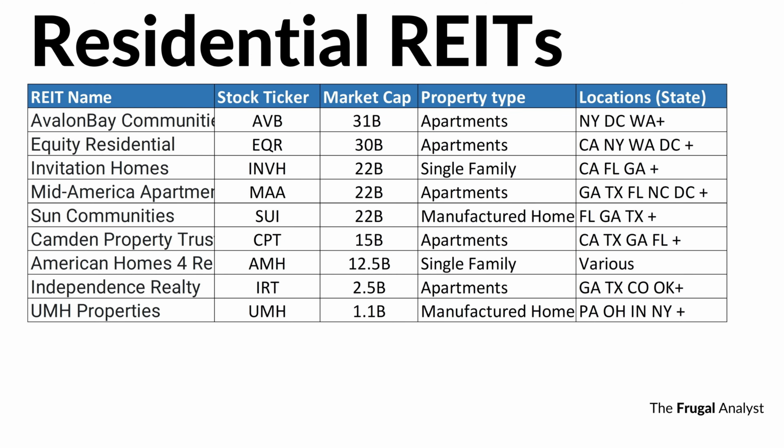I got the REIT name, the stock ticker, market cap, property type, and locations. You can see that most of the REITs are apartments, followed by single family homes and manufactured homes. The list is ordered by the largest market cap and they all own and rent properties in multiple states. All of these REITs are 100% or close to 100% focused on residential real estate.